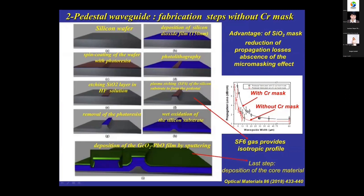Effect. Of course, this impacts positive of the silicon dioxide pedestal, and the last one is sputtering.